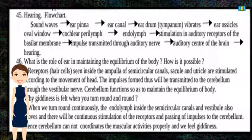Hearing flowchart. Sound waves, and then ear pinna. Then ear canal. It goes to the eardrum, which vibrates. And then ear ossicles, oval window. It goes to the cochlear perilymph and then endolymph. Then stimulation of the auditory receptors of the basilar membrane. The impulse is transmitted through the auditory nerve and then to the auditory center of the brain. Then hearing.